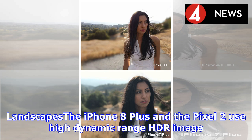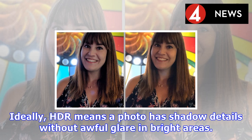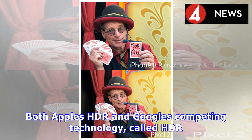The iPhone nailed the effect almost every time, even when dealing with inanimate objects like food or plants. It's not perfect, but I would choose it over the Pixel for portraits because it's consistent and easy to use. Portrait mode on the iPhone 8 Plus works great on food and objects as well as people.